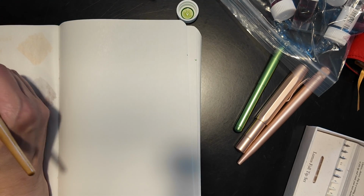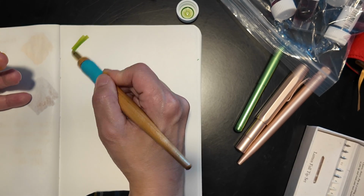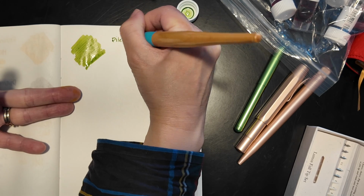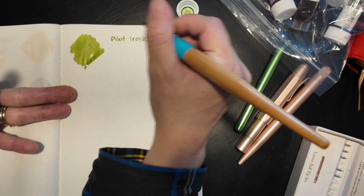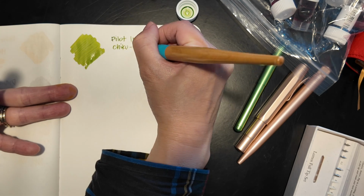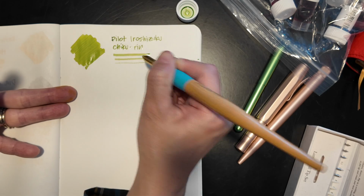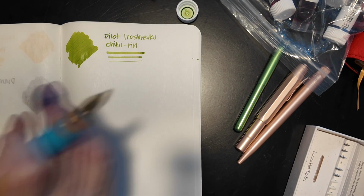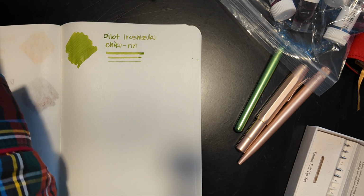Okay, so this is the Pilot Iroshizuku Chiku Rin. And apologies in advance if I'm totally butchering the pronunciation. I probably am. I really like the formulation of these inks compared to the Diamine inks, because I just feel like the Diamine inks are very dry. So when I was doing swatches earlier, it was very difficult to write or do these different line width samples. Whereas this just flows so nicely. So that's not really a lime green, huh? It's just not what I would consider a lime green. So that picture is kind of deceiving. But it's still cool. I still like it. I like it a lot.